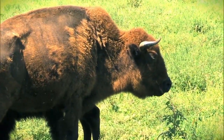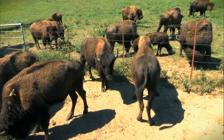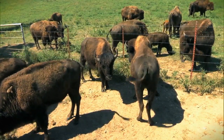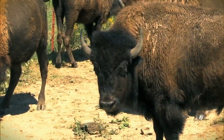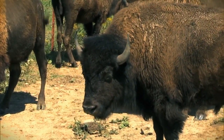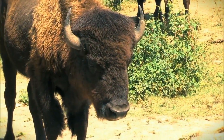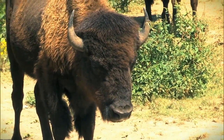But what a lot of people forget or don't remember is the fact that the white men, when they first came over and settled the plains, couldn't have survived without the buffalo. But people also think, well, the buffalo were just on the plains. No, they weren't. They were all up through Canada, and as far south as Mexico, and ranged from coast to coast.